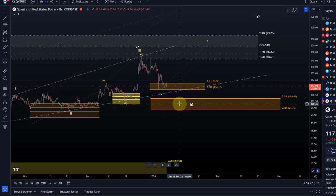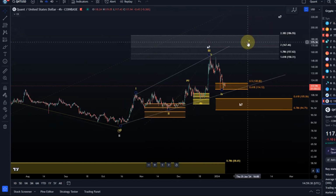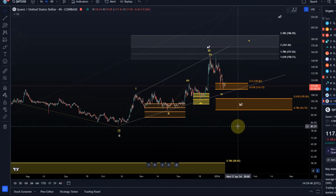So lots of weakness, and also now no convincing reaction to this orange support area, which is between $114 and $121. So be careful out there until the market is showing a little bit more of a reliable or stable pattern. But the support areas should be clear, and in case we get another high, I gave you a target as well. That's my update about QNT.